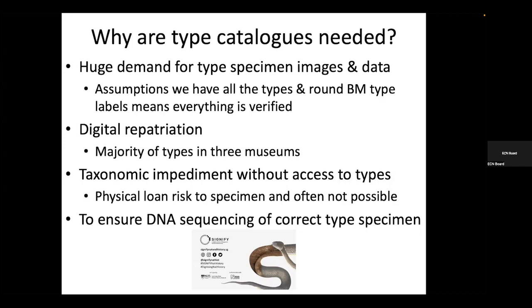Digital repatriation is a very important issue now. For giving access to type specimens, visiting collections is often beyond the means of many researchers, and the majority of Lepidoptera types are held by 3 institutes, London, Paris, and Washington, whereas most biodiversity is in tropical countries. And there's a taxonomic impediment without access to types.